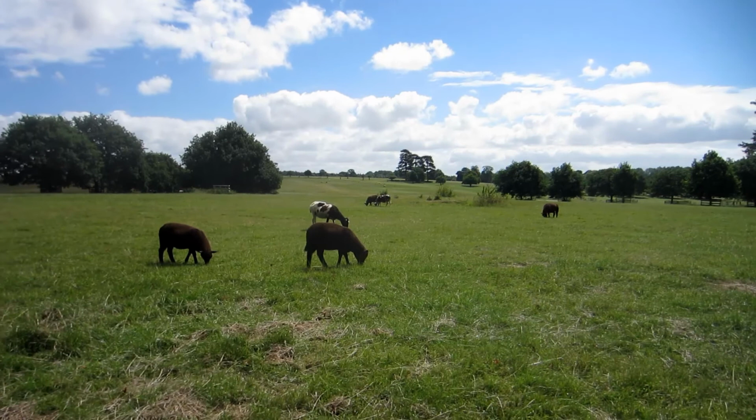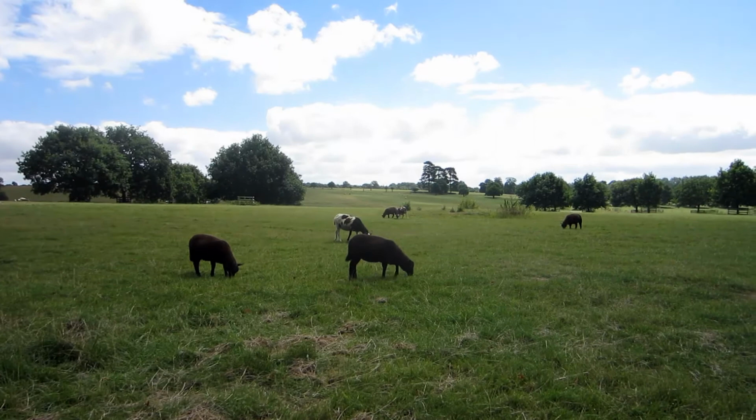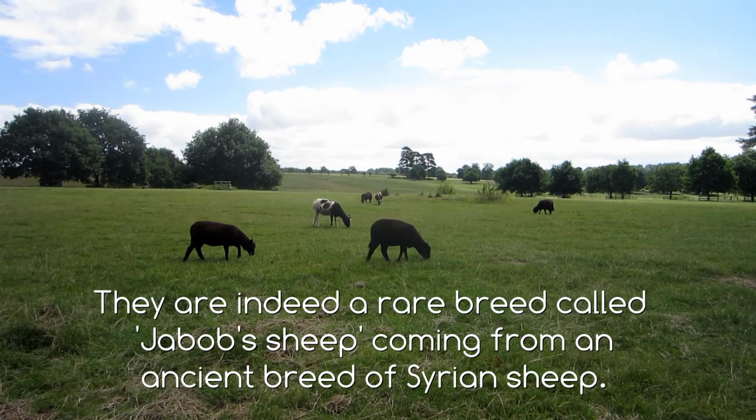I take back what I said earlier. I think this is a breed of sheep. Certainly the brown ones are, but I don't think they are goats. I sound really stupid now. I've never seen a breed like that before.